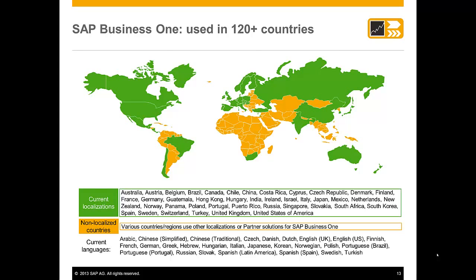So where can you get an SAP Business One solution? Well, remember I said that we have 41 localizations. Interestingly, those 41 localizations, and you can see them listed here, and the countries where we have localizations are marked in green. There are a number of what we call non-localized countries who are also then able to use those localized versions because they meet the business requirements of those countries.